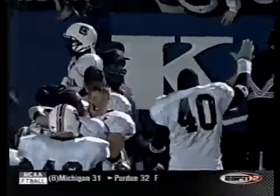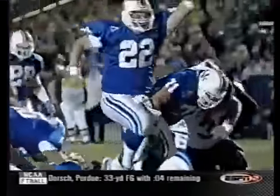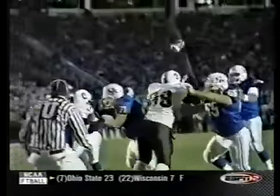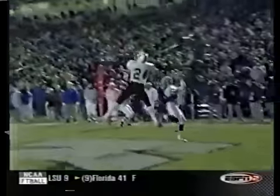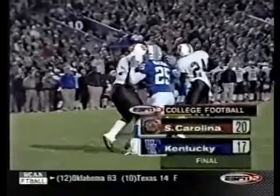Dave Barnett saying so long from Lexington, Kentucky, where the Gamecocks pull off another surprise, 20-17. Another night of big plays. Brian Scott, Sheldon Brown, Derek Watson among the heroes for South Carolina. 5-1 now.